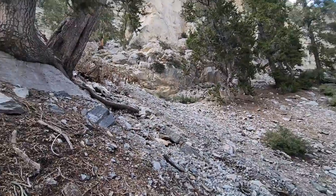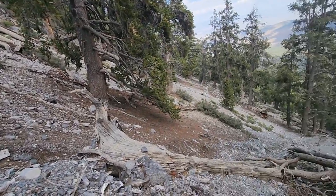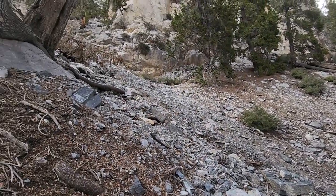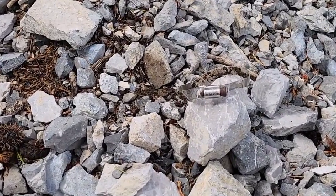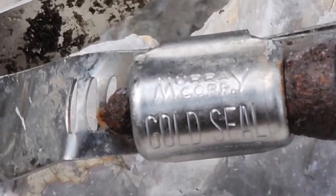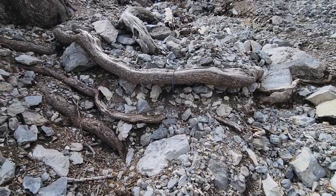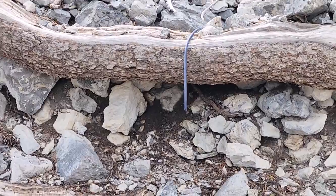Yeah, we're closing in on the base of the cliffs here. Turning out to be a pretty steep gully, which accounts for everything washing down, all the small parts at least. Couple more pieces. This one has some writing on it, and a little tube up here. Or a wire.